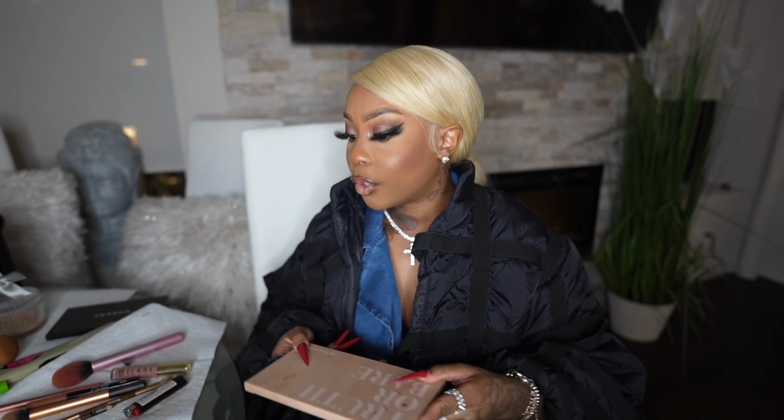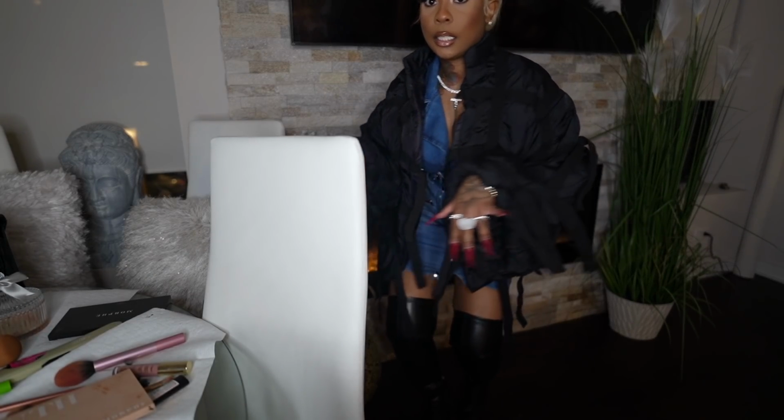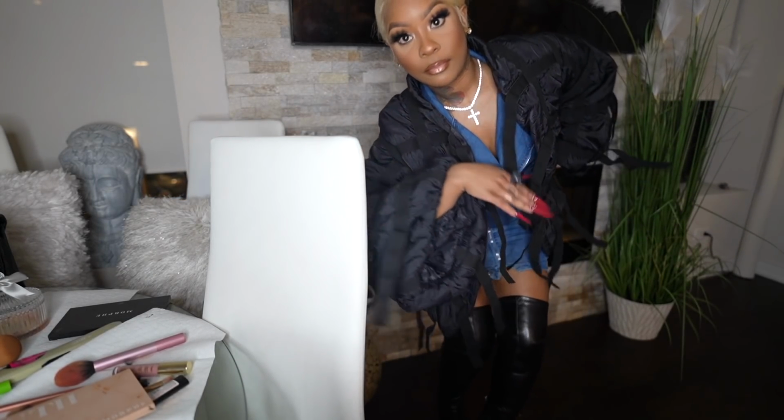And then lastly, this is the jacket that I'm wearing. The original one that I wanted to wear, I cannot find for some odd reason. It's like this. Y'all see it? Hopefully y'all can see.